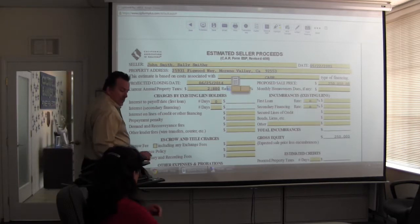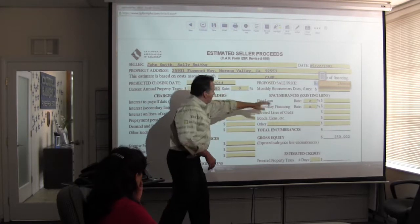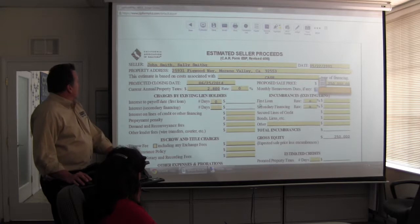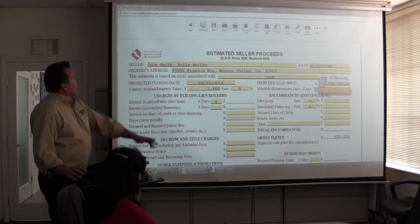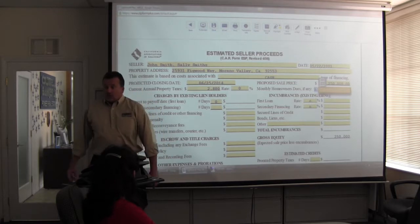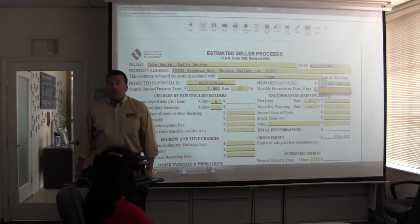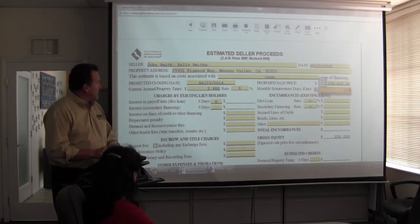Now, let's just stick with the form. Is the property in a homeowners association, Mr. and Mrs. Seller? No, let's pretend it is, just for illustration's sake. Yes, it is. How much are the dues? $250 a month. Thank you very much for participating.